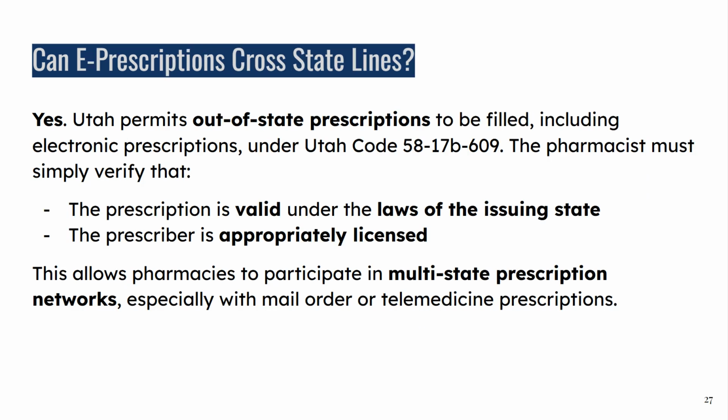Can e-prescriptions cross state lines? Yes. Utah permits out-of-state prescriptions to be filled, including electronic prescriptions, under Utah Code 58-17B-609. The pharmacist must simply verify that the prescription is valid under the laws of the issuing state and that the prescriber is appropriately licensed. This allows pharmacies to participate in multi-state prescription networks, especially with mail order or telemedicine prescriptions.